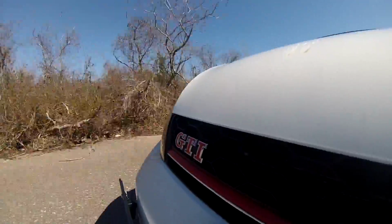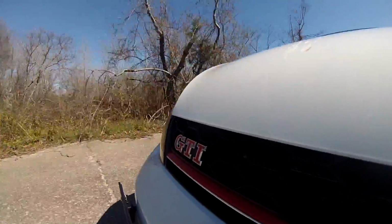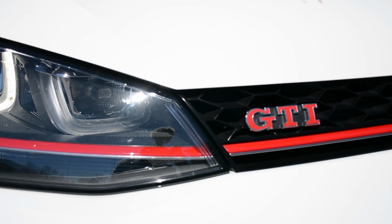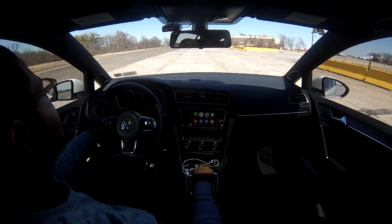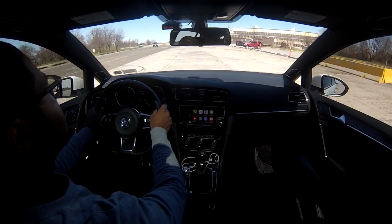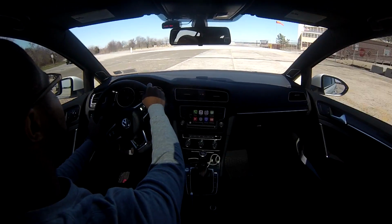But the GTI right now, for me, I still feel that I made a very wise decision in making this purchase, because it's still fun to drive. I could throw the car around, and it's been very, very responsive. It's been very fun to drive. It's great every day. It's fantastic on gas mileage. It doesn't cost much to fill up, and it's just an overall very good package.